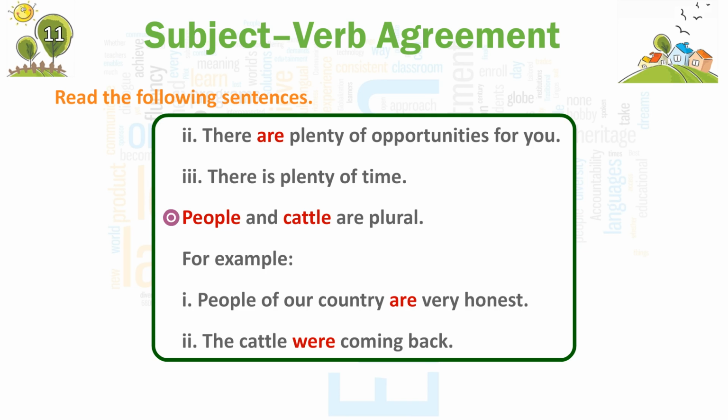People and cattle are plural. For example, first, people of our country are very honest. Second, the cattle were coming back.